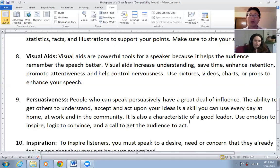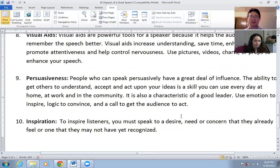Okay. Also, logic is really important. Some people are the really logical types, so having even a clear structure or a very organized thought process will also help make it persuasive. And finally, inspiration. So to really inspire your audience, you really need to understand the audience and know what their needs and concerns are.